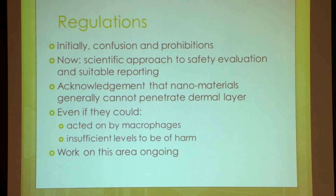Work on this area is ongoing, and again, it's a good thing, because we want to make sure that our products continue to be safe. And at the same time, we want to make sure we give consumers the best products we can. So we're going to continually look for ways to get our actives into the deeper layers of the epidermis for the best results. We want the regulators to keep checking it for us, but right now, the science, the evidence, the regulators are saying they're safe to use.